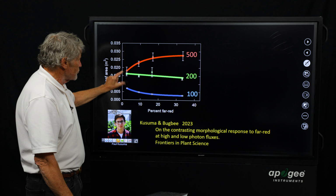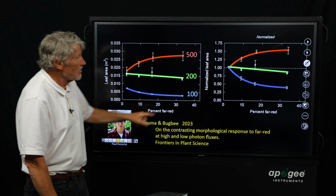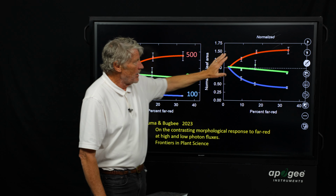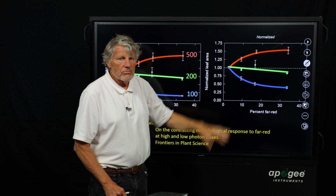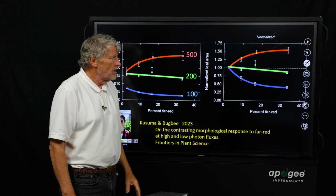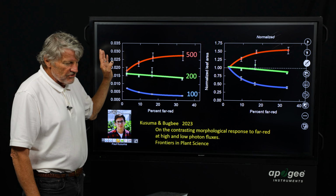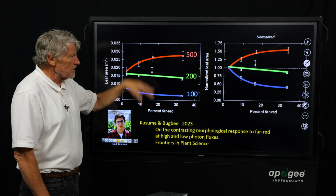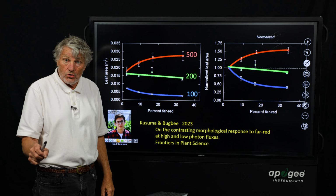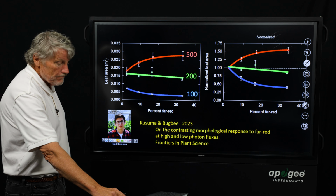So what do we do when we do this? We normalize percent of control, and this is the data, normalized to 1 here. And now the trend becomes very clear. Far red was far more beneficial with a higher total background of photon flux than a lower background. This is going to be followed up by a lot of people, I'm sure, but it's a very fascinating interaction of far red photons and total amount of light, which again, we need to measure both.